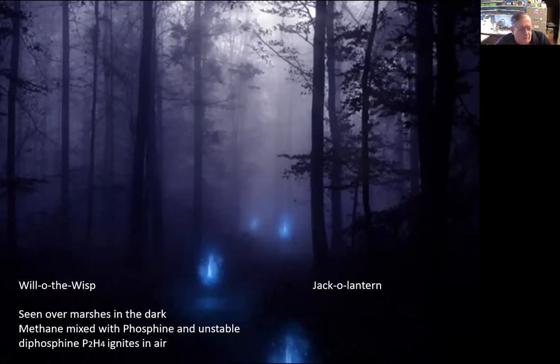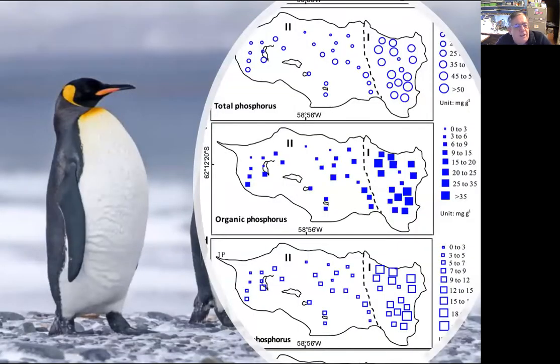Now, another source, apart from the will-o'-the-wisp, which I'm actually almost loath to mention, is that we get a certain amount of phosphine from penguin farts. Penguins are quite good at producing what we would say is a phosphorus-rich white organic substance, and certainly coming with that, you get quite a lot of phosphorus hydride, PH3, phosphine, and there was some research done with maps of where the penguins are and where they found phosphorus, and also where they found phosphine in the atmosphere associated with the said product.